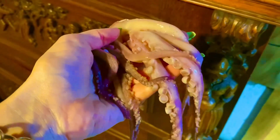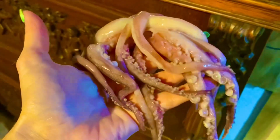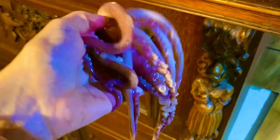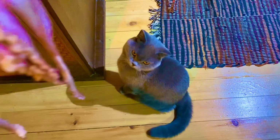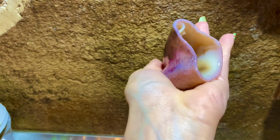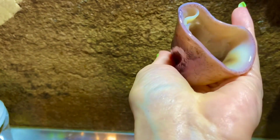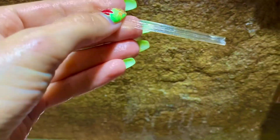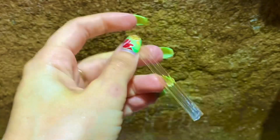Oh God. Here is my attempt of cleaning the squid. It's really cool and interesting. I guess I'm gonna get to the body now. But I don't know if anyone on the farm has ever eaten this before, honestly. Here's the body that I think I cleaned out. Maybe I didn't do a great job, I'm not sure. We're gonna see once we cut it up, but this was pretty cool. This came out of its body.